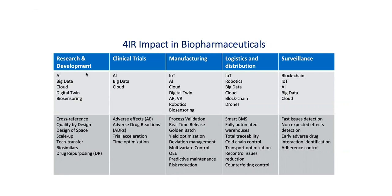How can the fourth industrial revolution technologies help in research and development? Well, here you have a summary of the most important technologies helping nowadays in this stage of biopharmaceutical research and development. So using AI, big data, cloud, digital twin, and biosensing, we are able to create a more robust quality by design concept. I don't know if you are familiar with this concept, quality by design, but it was promoted by the FDA in 2008.